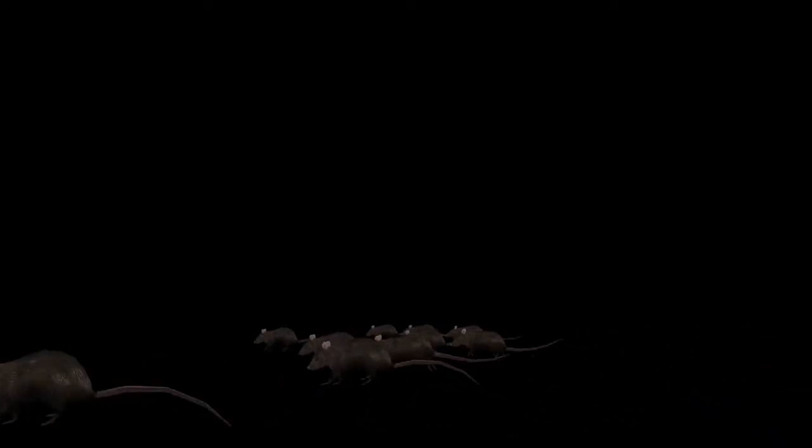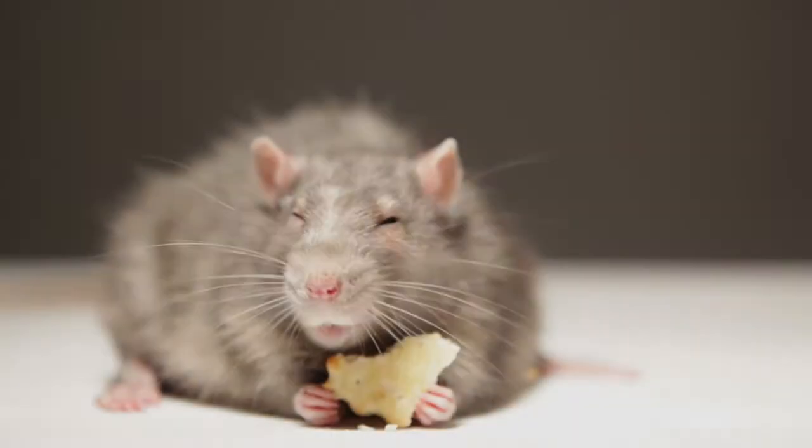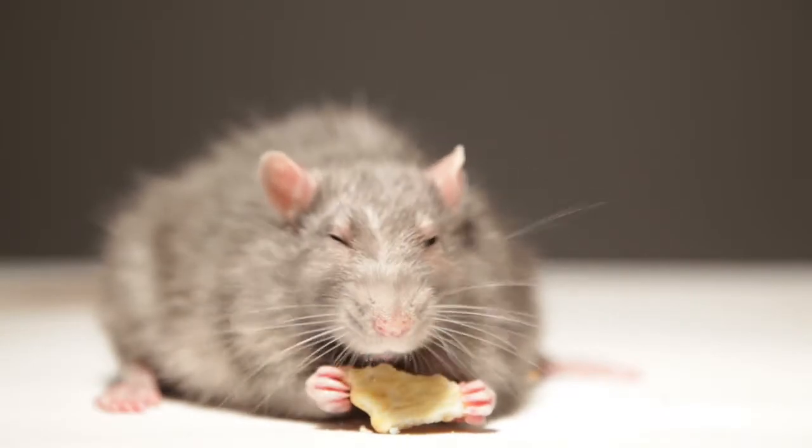To wrap up, outside the home, rats and mice are cute and fairly harmless. When they become unwelcome guests in your home, however, it's a problem that requires active management.